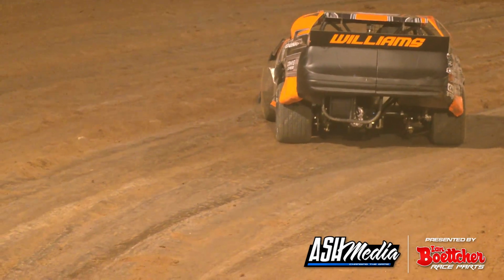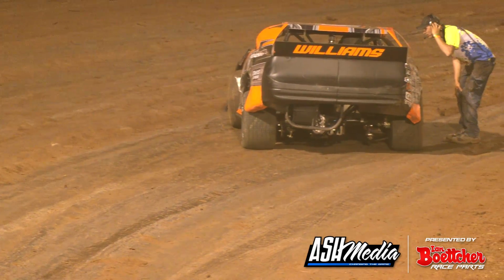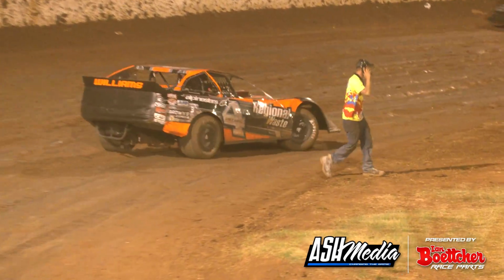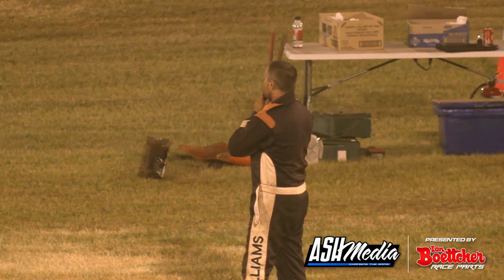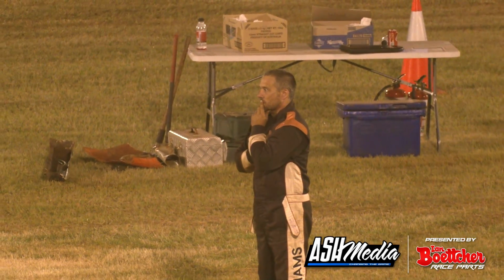Well, we'll leave that for the stewards with 9 to go. No, he's got the car mobile. The way it was bouncing around there, it looked like the front end had come unstuck. But anyway, Lee Williams is back in action.